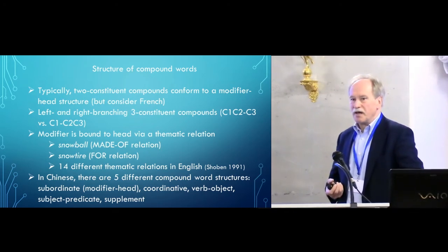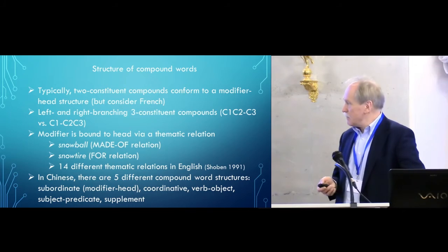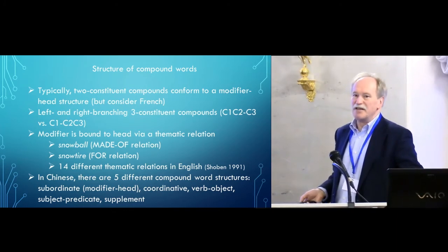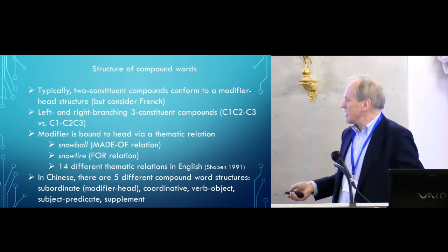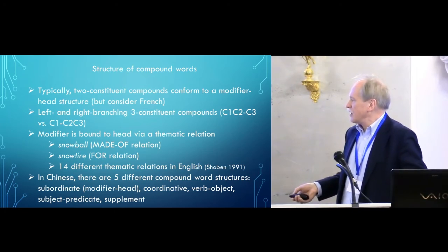Chinese is interesting. They have basically five different types of compound word structures. The one that is maybe the most common is called subordinate, which is the same modifier-head structure that we talked about. There's also coordinative, which I talked about a little bit, then verb-object, subject-predicate, and supplement.